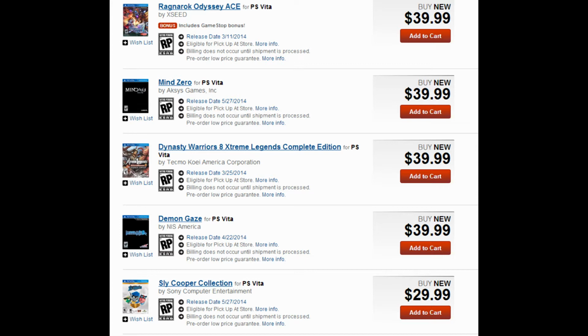And lastly, the Sly Cooper Collection. I would buy this if it were under $10. To me, there's no real reason to buy it when you can buy it on the PlayStation 3.